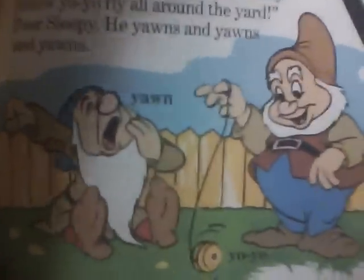Y. Yippee, yells Happy. Watch my yellow yo-yo fly all around the yard. Poor Sleepy. He yawns and yawns and yawns. Z. The zany zebra is my favorite animal in the zoo, says Mickey.